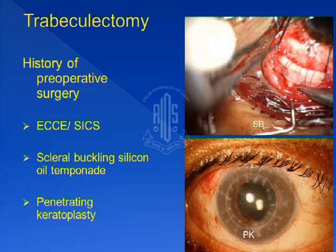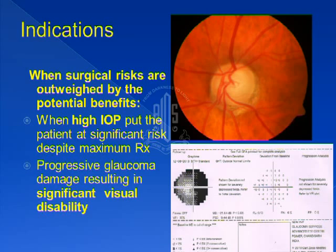Now, in trabeculectomy, history of any previous surgery may be extracapsular cataract extraction, small incision cataract surgery, scleral buckling or penetrating keratoplasty. So history is very important to know the preoperative status of the eye. Surgery is considered when surgical risks are outweighed by the pressure benefits, as when high pressure puts the patient at significant risk despite maximum treatment, or there is progressive glaucoma damage resulting in significant visual disability.